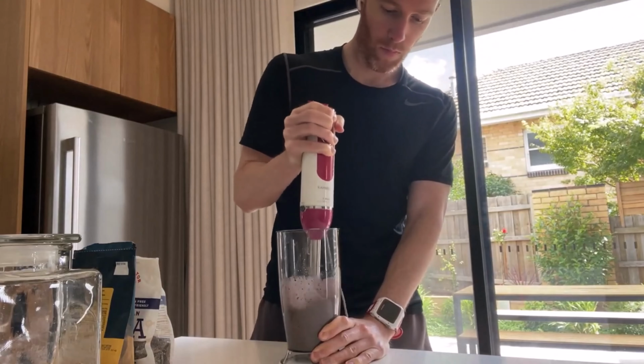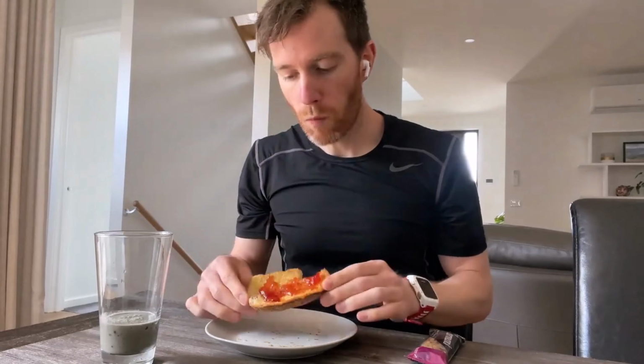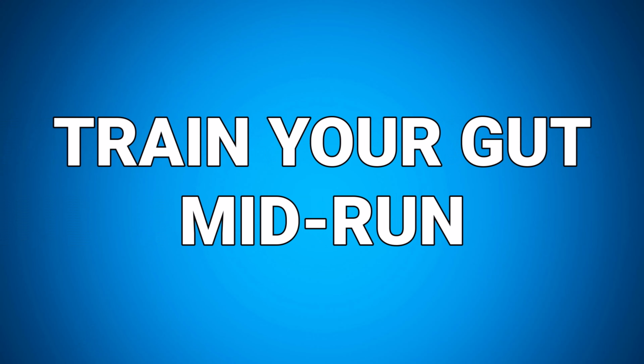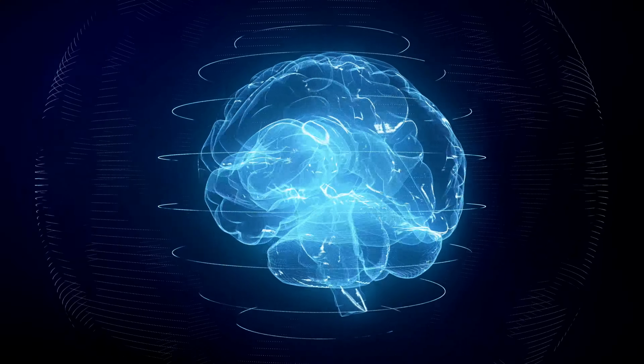Start with consuming light meals or fruit smoothies before a run and gradually start introducing more food beforehand like breads and fruits. Once your stomach is tolerating food before running, start training your gut to consume small amounts mid-run until you reach the guidelines of 60 grams per hour. This will give your body and brain a steady input of fuel throughout the race.